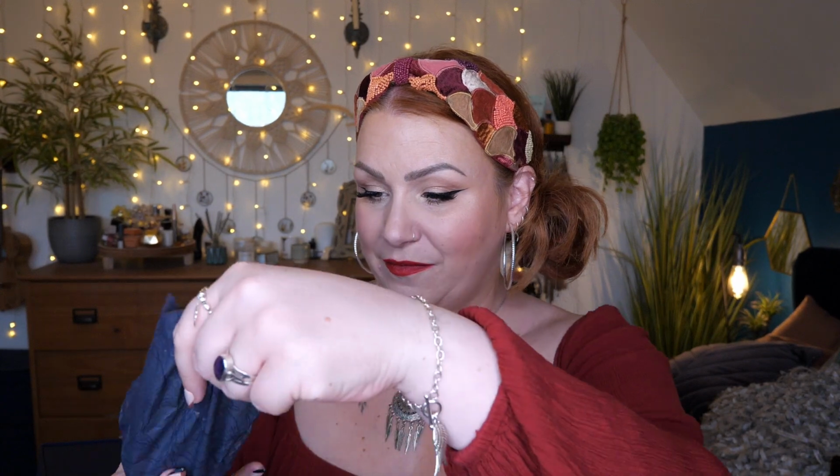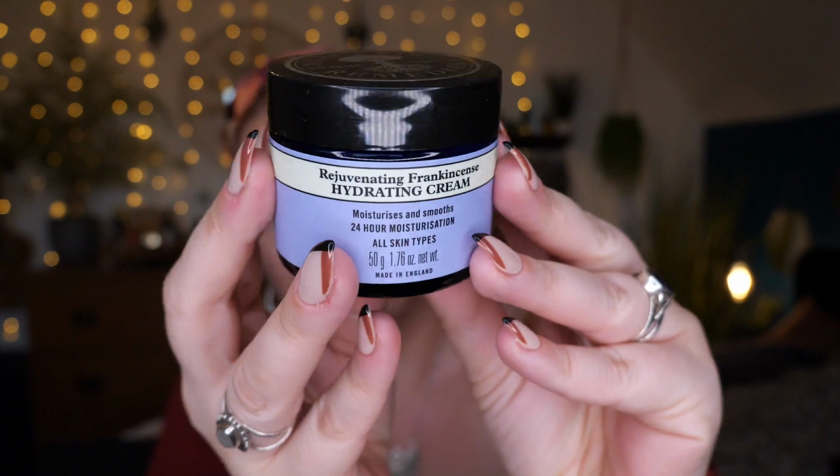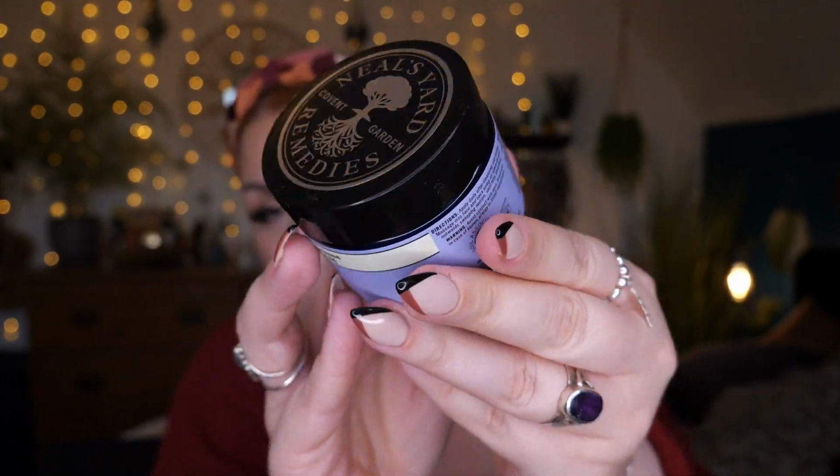So day number 1 then, down here on the side, it says it all begins with self-love. And we've got a hydrating cream, Rejuvenating Frankincense hydrating cream, moisturizes and smooths, 24-hour hydration for all skin types. And there's 50 grams here. This was in last year's calendar, and it is a gorgeous, gorgeous cream. I'm not going to open it up, I'm going to save it because I have got a few moisturisers on the go at the moment. Apply daily after cleansing and toning. Massage onto the face and neck using an upward and outward sweeping motion until fully absorbed.